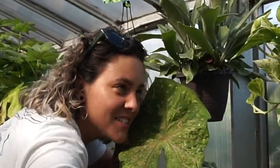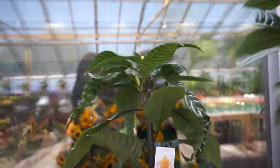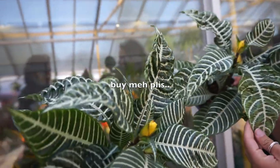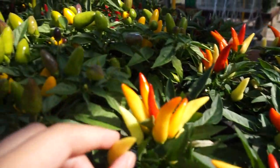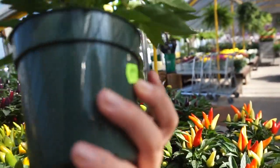It's my thing, it's my thing. All right. Okay, first of all, they're huge. Yeah, zebra plant. Should I get one? They're freaking huge. You have one already. I know, but they're so beautiful. They're huge for $10.99. Look, and they're flowering. Oh my goodness, they're so pretty. Are these chili peppers? Very cute. Yeah, they're chili peppers.